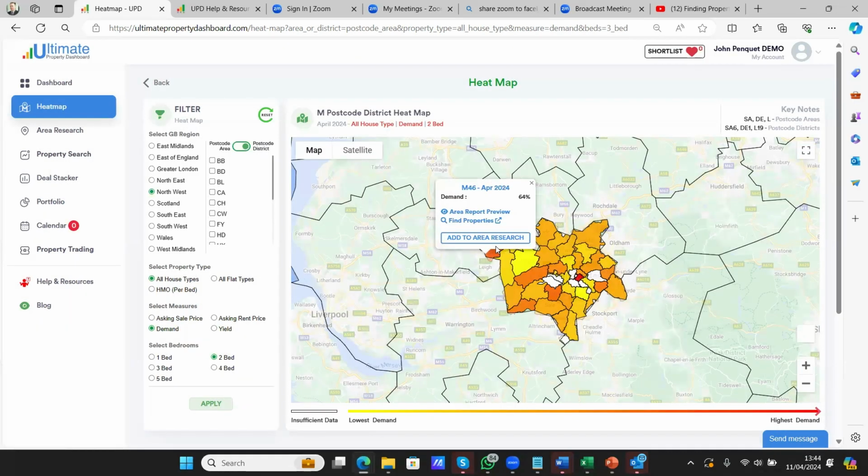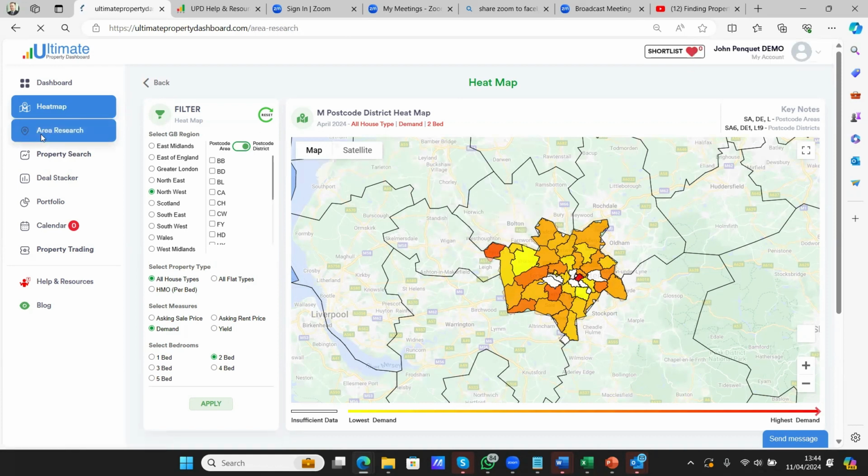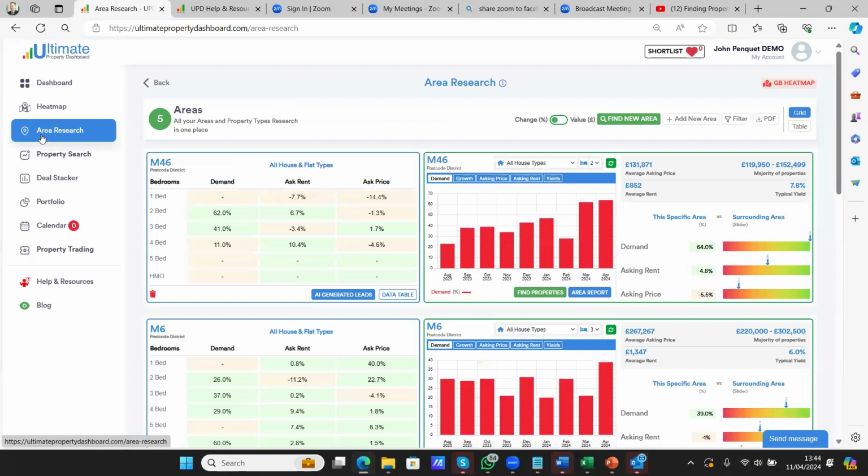of opportunity. So if I like that area, if that works for me, I click on add to area research and it does exactly the same thing that we saw a moment ago. It pulls it into our area research report. And you can see I now have M46 in the data. Now, not only have I got M46 in the data, I also have the ability to get reports, information, and critically, I can get leads at this point.